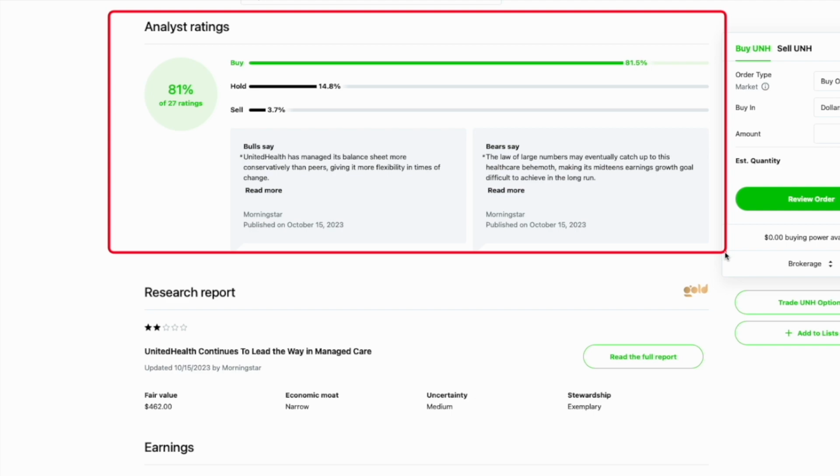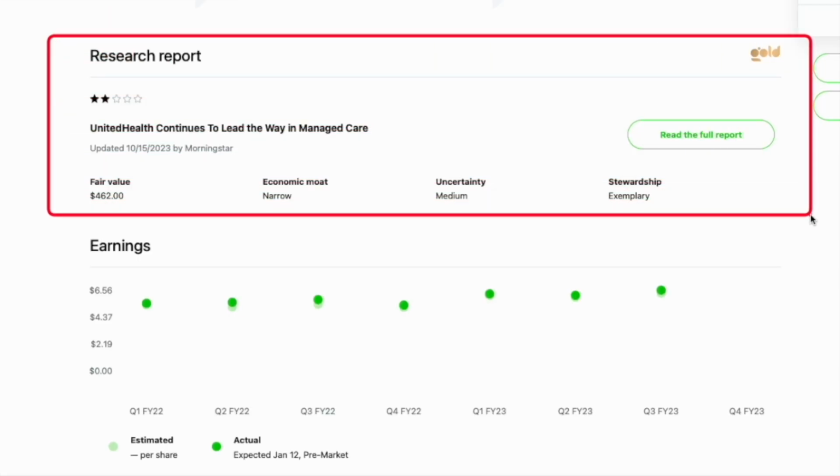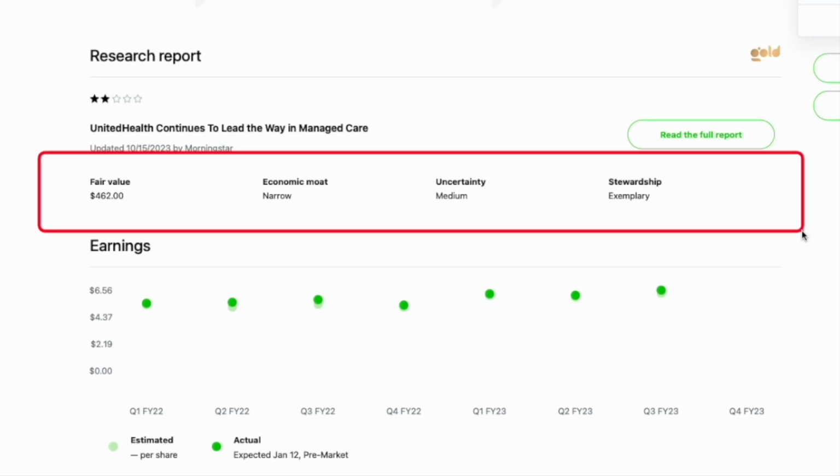Taking a look at the research report real quick, we can see down at the bottom, the fair value that they have estimated for United Health Group is $462 per share. As for the economic moat, it says narrow. Again, I don't agree with that. I think they do have a wide moat, especially with all the acquisitions they've made in the last 5 and 10 years. I think they have solidified themselves as the dominant healthcare provider in the United States. Uncertainty, they have it as a medium, which is good, and stewardship is exemplary, which I think we all knew by looking at the financials of this company.